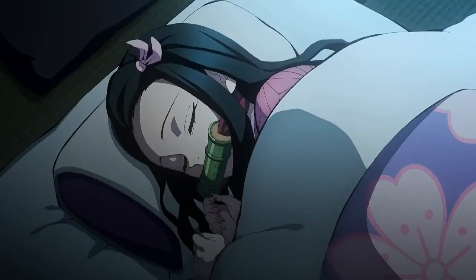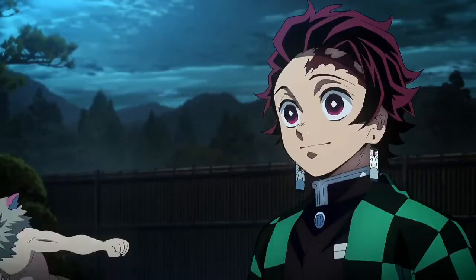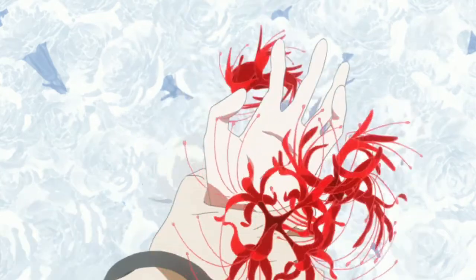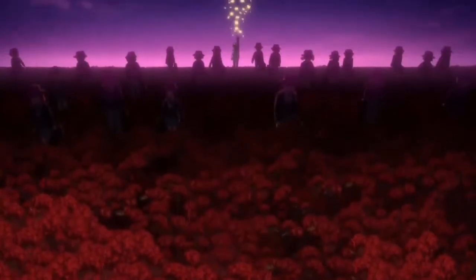Have you ever watched an anime and noticed something strange in common? For whatever reason, it seems that there is always this red flower that appears in shows like Demon Slayer, Tokyo Ghoul, and The Promised Neverland. So, why is this flower in every anime and manga?